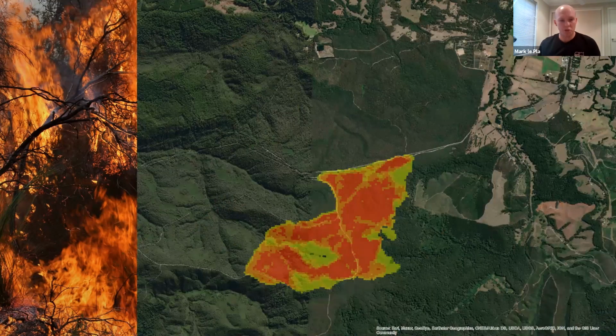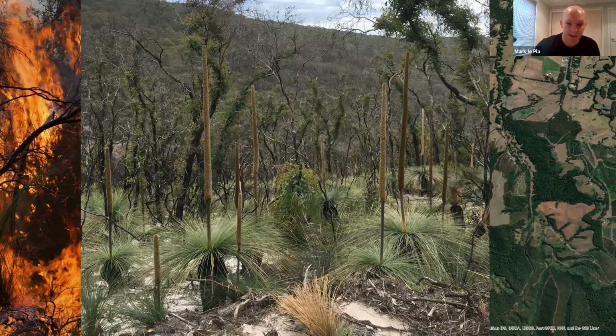It also presents a bit of a risk to communities as well. So I just wanted to highlight this. What we're looking at there is some post-fire mapping of a lightning strike driven fire at the start of 2020 that made quite a quick dash over towards the Gellibrand community in the east within the course of a day or two. So it does present a risk to communities, but it's also a landscape that needs fire as well.